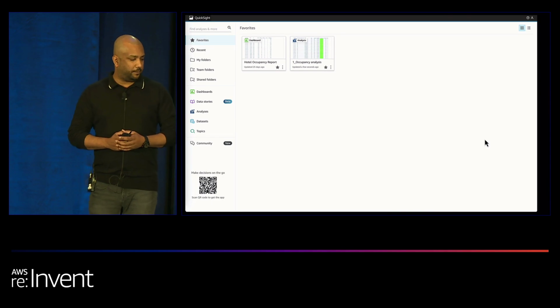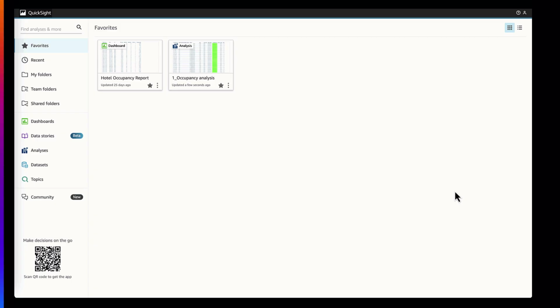So let's get started. For those who are not familiar, this is what the QuickSight homepage looks like. I've gone ahead and favorited a couple of things. One is the analysis, which is kind of my authoring playground. This is where I built my elements. And the other one is the dashboard, which is kind of the end consumer. So let's go ahead and open the analysis experience so we can see how we can actually get this report built.